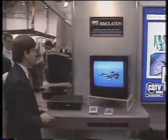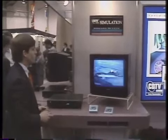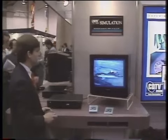Dominion Software presented an electronic encyclopedia of military aircraft called Advanced Military Systems. The CD-based guide contains 1,500 photos of military aircraft, along with a voice description or music on the CD's audio track.